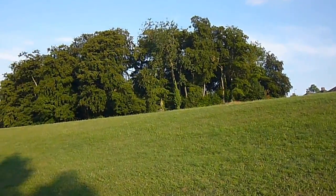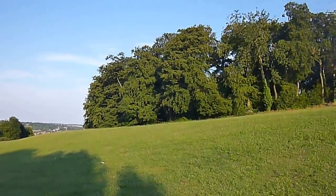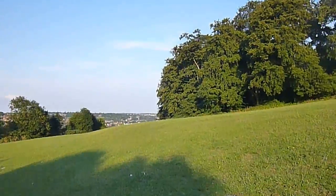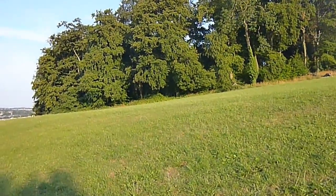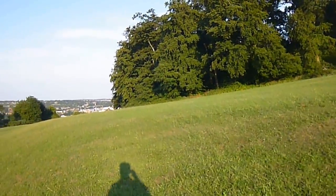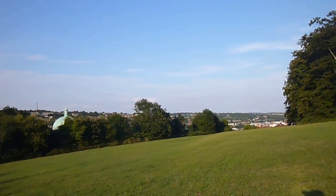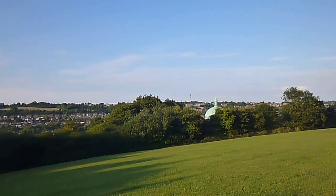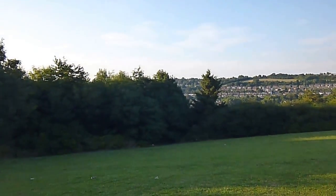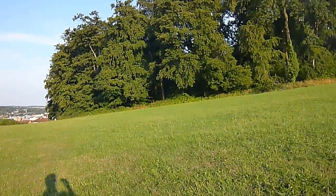Gentle bank there, I think must be the hill fort. This park is really hidden away because you're right in the suburban part of High Wycombe. You can see the industrial zone and all the 1930s housing and 1950s housing on the sides of the banks of the valley. And somehow, unfortunately, this green space has been preserved.